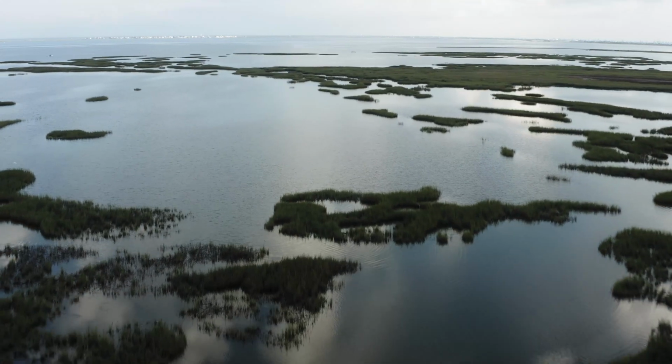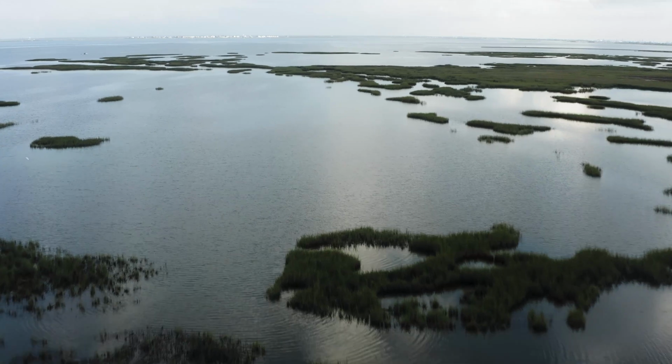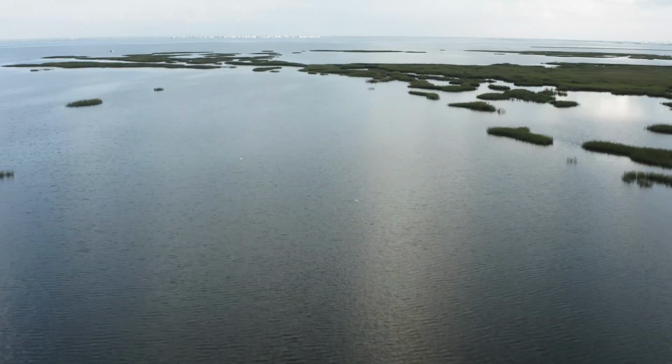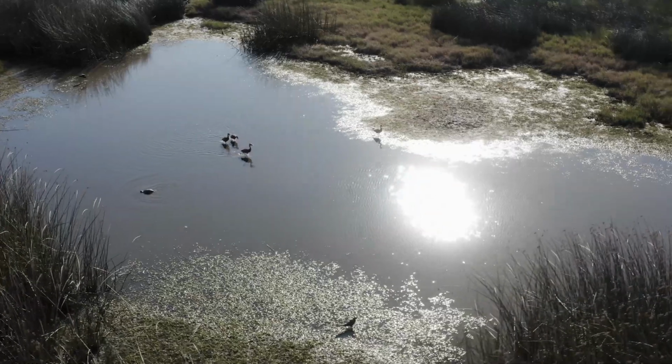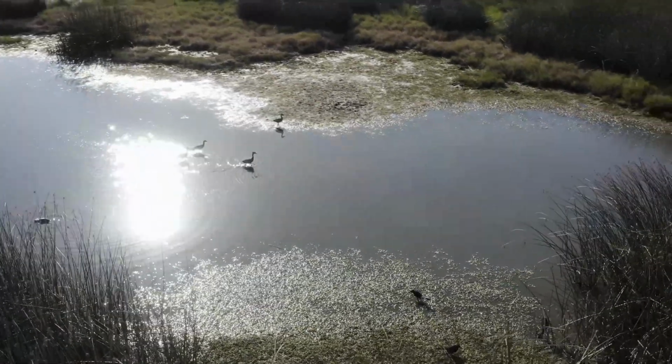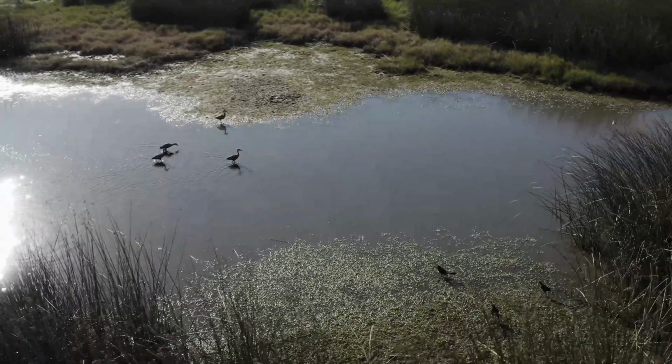Together, we are more powerful. Saving land is complicated and it's not for the faint-hearted. There is power in numbers and we need your power. We are asking 1 million people to donate $10 to save the Galveston Island ecosystem. You can be 1 in a million and donate $10.